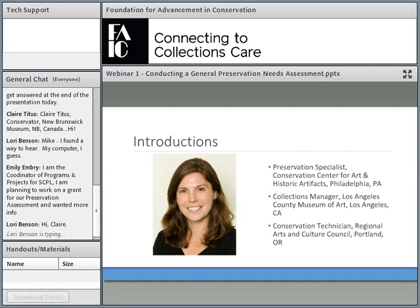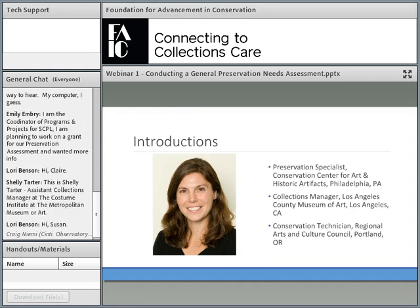Small, itty-bitty, volunteer-only institutions to big institutions, archives, libraries, museums, government agencies, so sort of all across the board there. So hopefully I will know about some of the questions you might have about your specific issues at your institution.